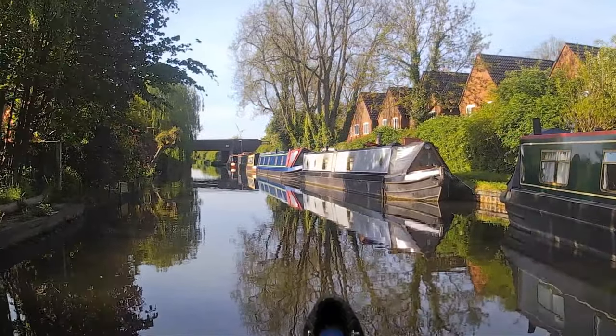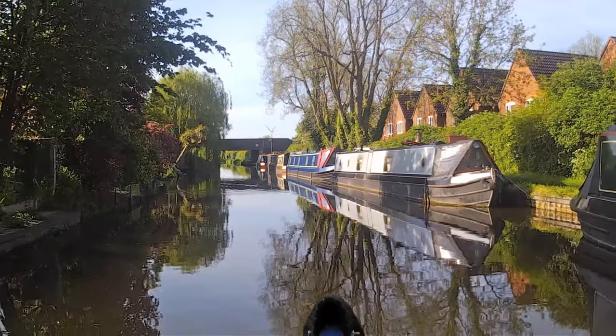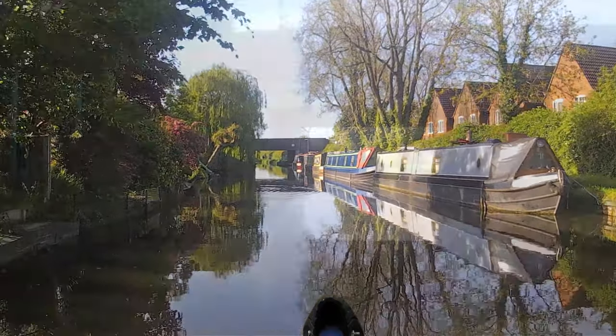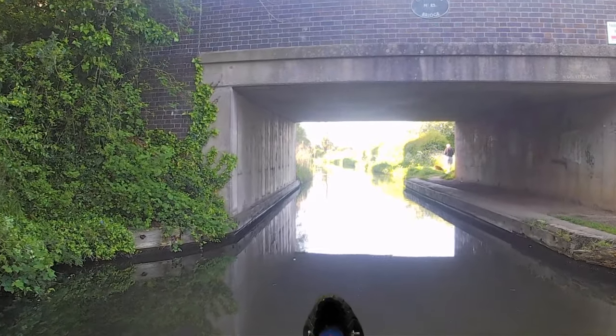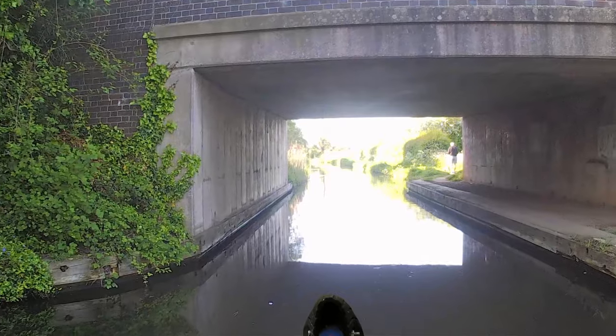Just up ahead here is Bridge 83A, which is Cross Keys Bridge, and if you turn right at this bridge, about half a mile down the road, there's a large Co-op store, which is quite convenient for us boaters.